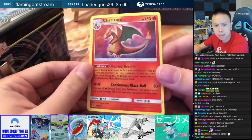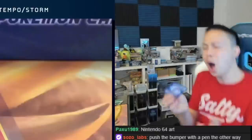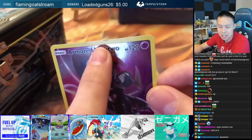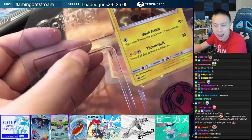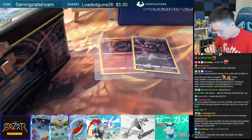Centering on this is not the best, but I'm gonna get this graded as well. This Charizard here. No! It already has damage! It already was damaged. You see the tip? Aww. This was already on it. It was literally underneath. So, you see these prongs? That's why these ones are so bad, right? But that's the only way to get them. That's why maybe it's so hard to get them as 10s. They all have that indent.